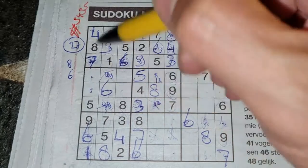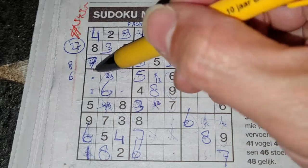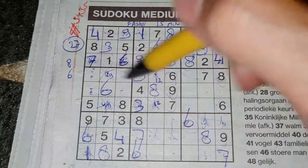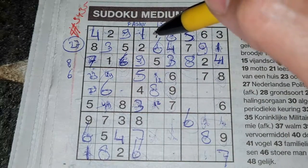How about those 2 numbers in the first column? 1, the 2 is missing. And the 3 is missing. 2 and a 3. I need to mark those again.